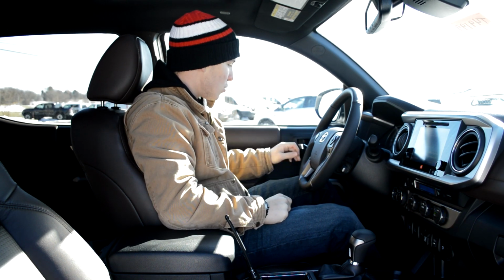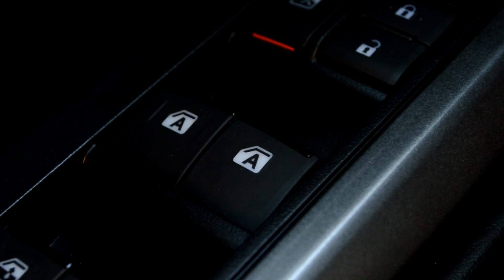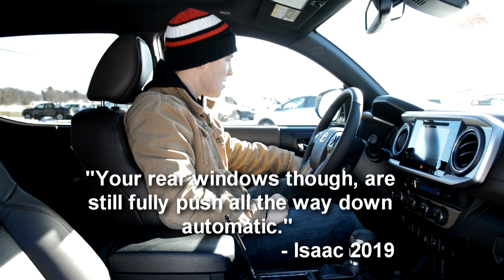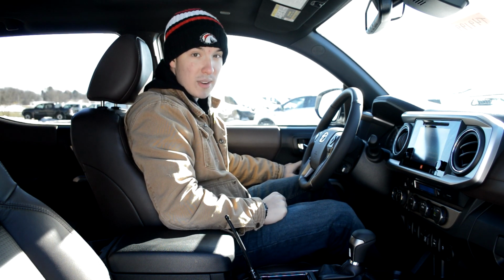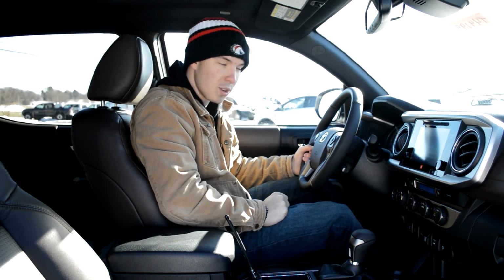On the side here, you do have power one touchdown driver and passenger windows. Your rear windows, though, are still fully push all the way down automatic, so I have to hold the button to bring them all the way down. The GMC Canyon we recently did, notably, had all 4 one touchdown windows, so that was a cool feature.